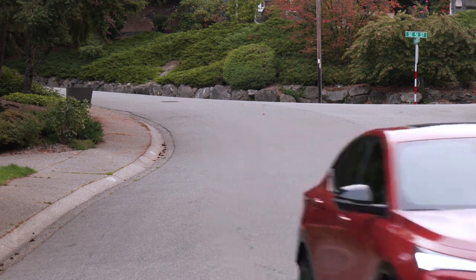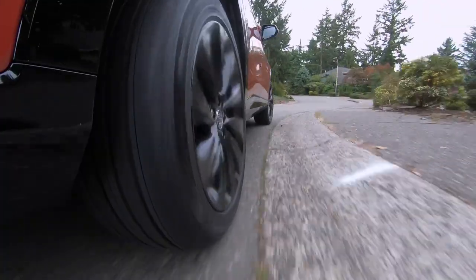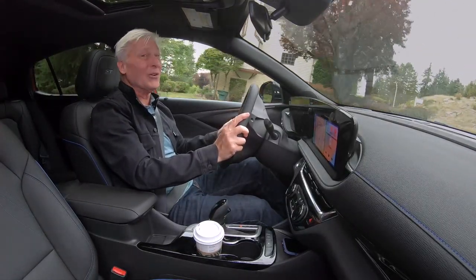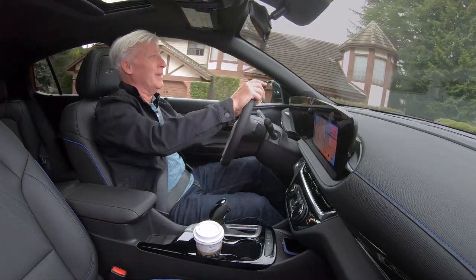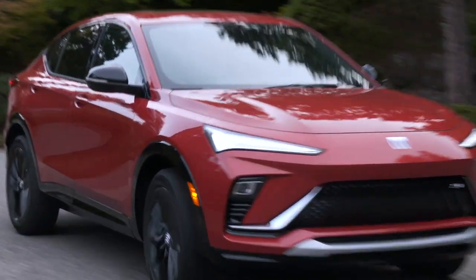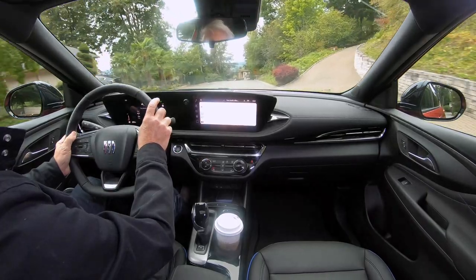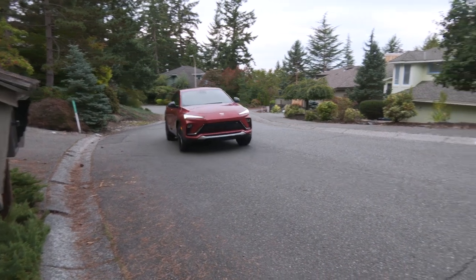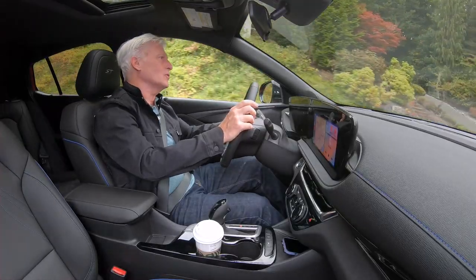The shifts of the six-speed are nice and smooth. That's not an issue, but on a steep grade like this, it does like to hold on to taller gears, and it causes the engine to lug a bit. It doesn't like to downshift. That's where a sport drive mode would help. Envista isn't a powerhouse, but still, when I had five adults on board, it scampered up one of Seattle's steepest streets without an issue.